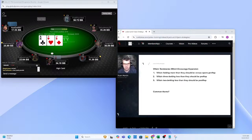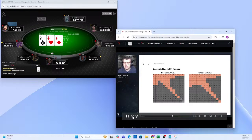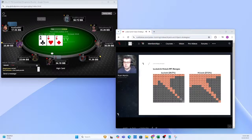If people are folding too much, if they're not denying us at the bottom of our range, then we'd definitely cut out some fringe hands, some different spots that I thought were good because the solver told me it was good, and it just wasn't.